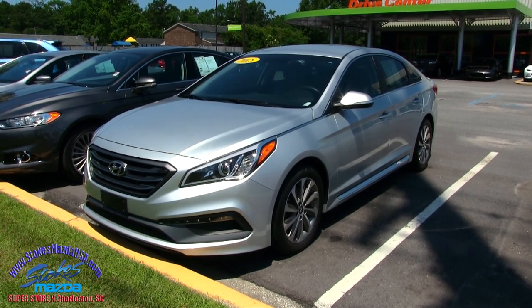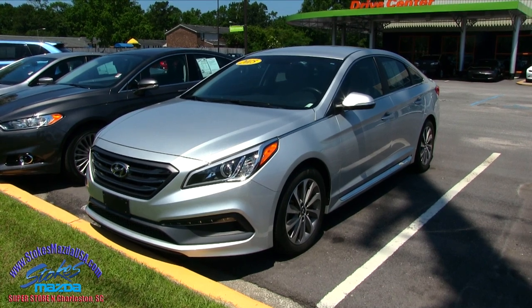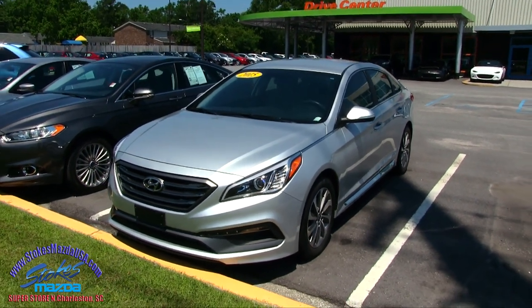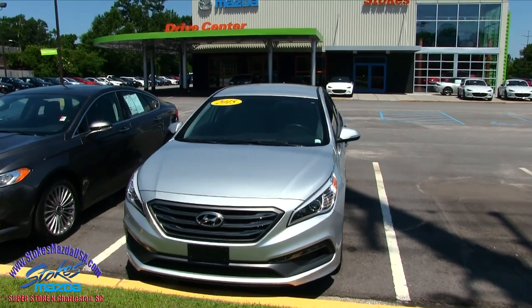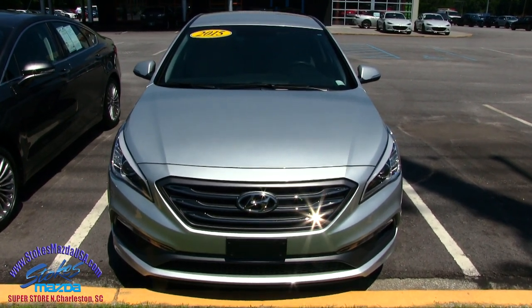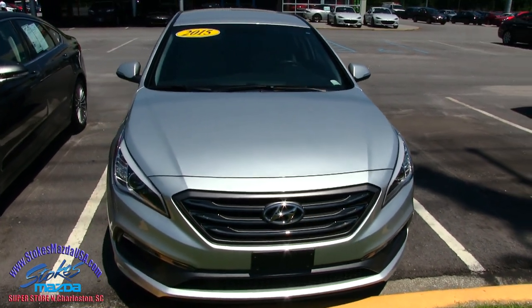Today we're going to be looking at a 2015 Hyundai Sonata. This is an absolutely gorgeous sedan by Hyundai, and it's for sale today right here at Stokes Mazda. Now, today's video is a condition report, so we'll be looking at this pre-owned vehicle. If I see any major dents, dings, scratches, imperfections, I'll point them out to you. Also, we'll give you some of the features on the vehicle, mileage, and all that kind of stuff. So let's stay tuned, and let's keep walking around taking a look at this beautiful car.